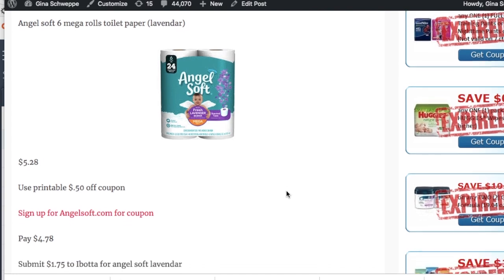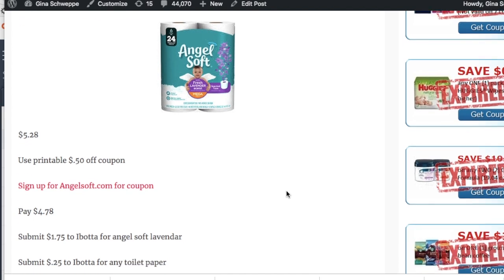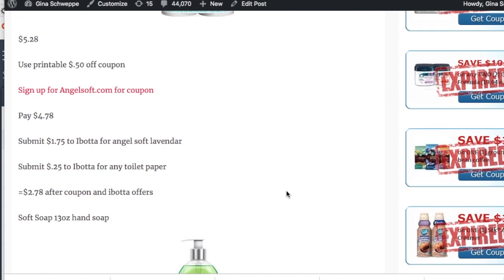So the next deal is actually my favorite one, and it's on the Angel Soft 6 Mega Roll Toilet Paper, the Lavender scent. So it is priced for $5.28. We have a printable 50-cent off 1 coupon.